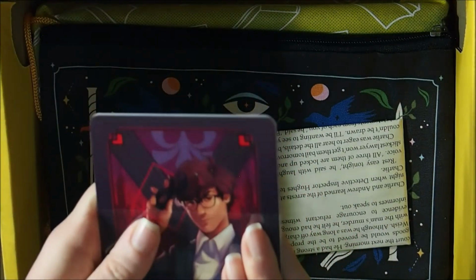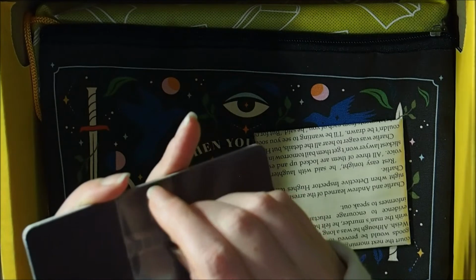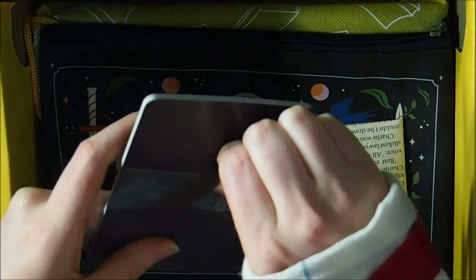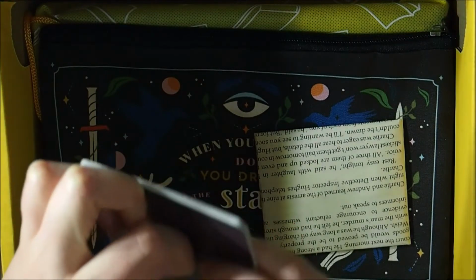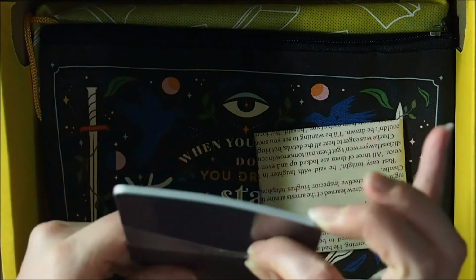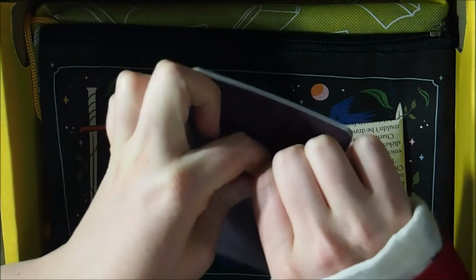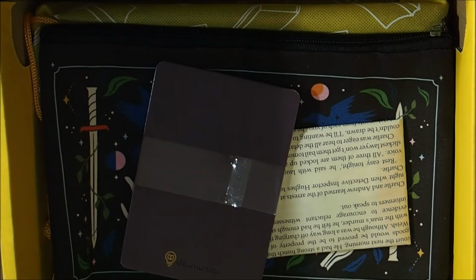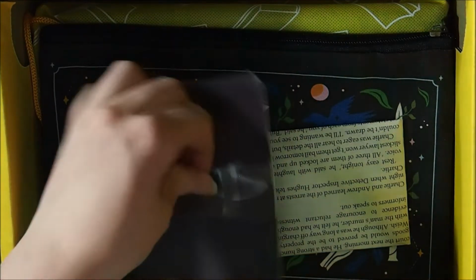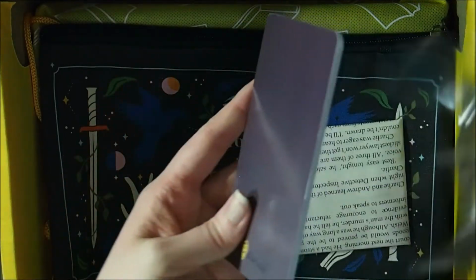So you got some little, shoot. Okay, how am I supposed to get this open? I do not know. Oh. Okay, I'm just gonna have to grab some scissors quickly. There we go, that's got it.